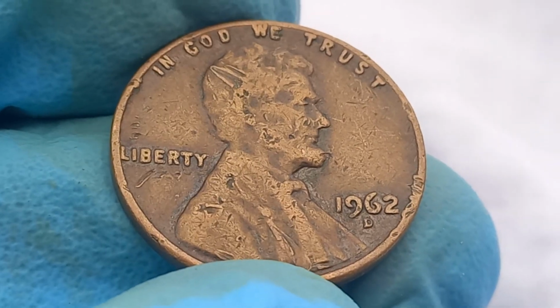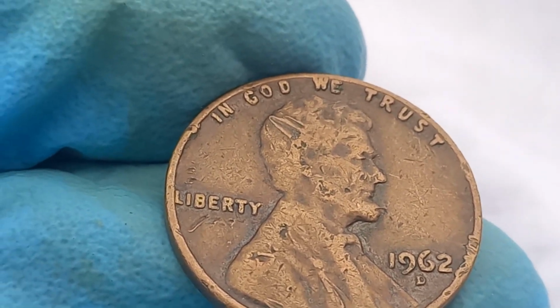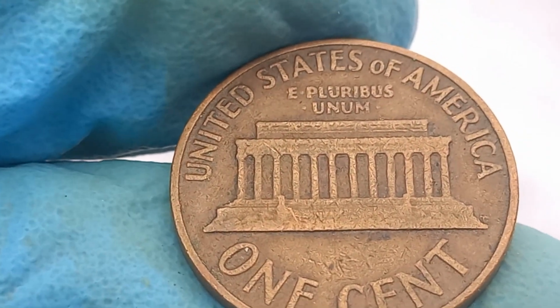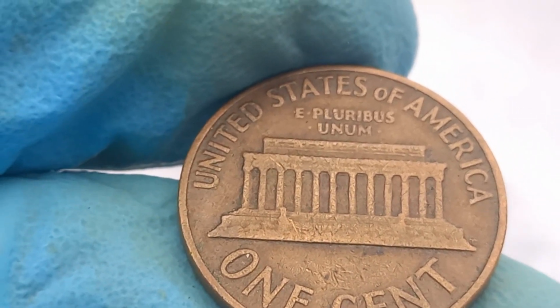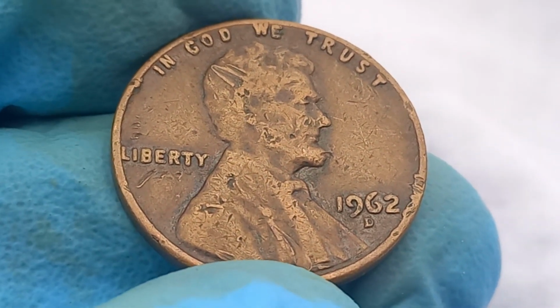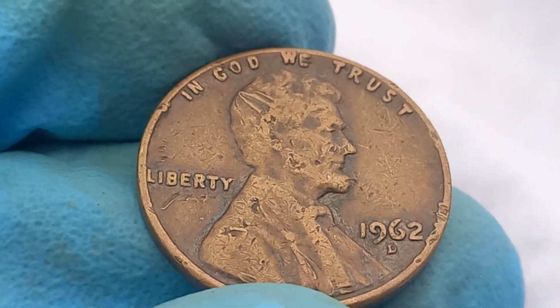Collectors were shocked because no official mint records mention this error. It wasn't supposed to exist. Yet somehow one made it through. And if one escaped, who's to say another isn't still hiding out there, sitting unnoticed in a coin jar, waiting for someone like you to uncover it? One man's pocket change became a $1 million miracle. Dealers are rushing to get their hands on this coin. And if history repeats itself, the next discovery could rewrite the record books.